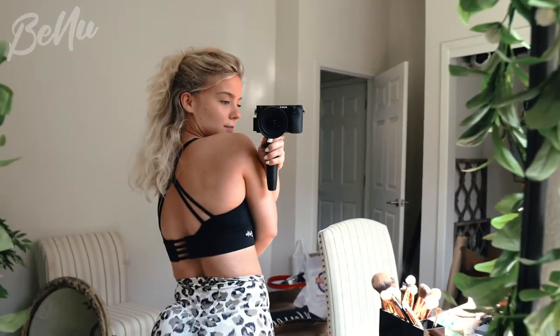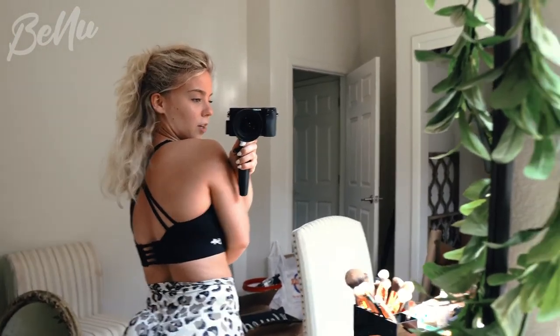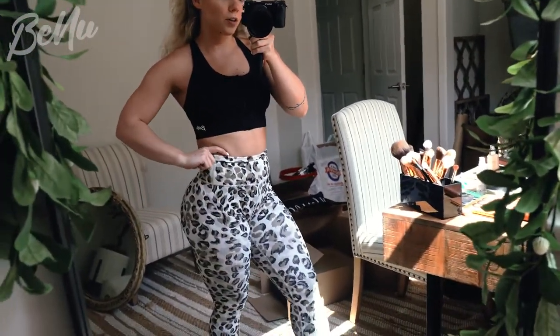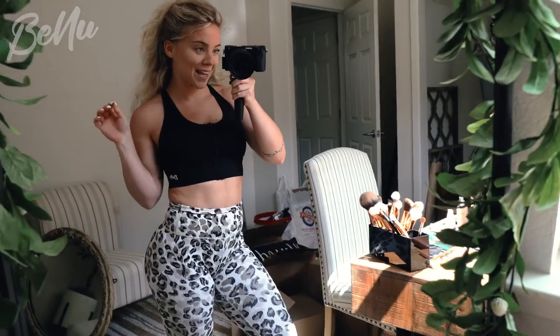So I forgot to show you guys my outfit today, but I am wearing the new zip up Binu bra. I can't say enough great things about this bra. It's so comfortable. So yeah, let me just show you the back though. It's just super cute with all the straps and everything. And then I'm wearing these new little leopard print leggings from Curves. Love them. So I'm gonna go shopping at Target and let's hope that I don't buy too much stuff.